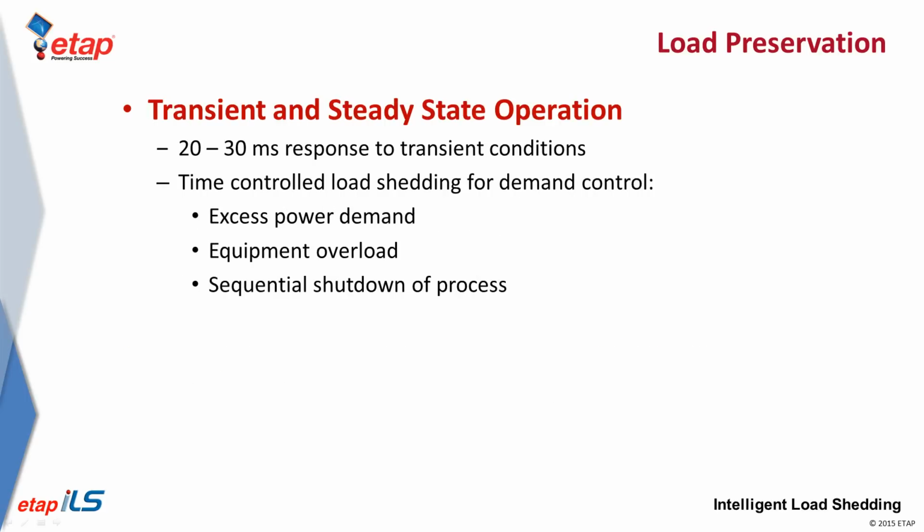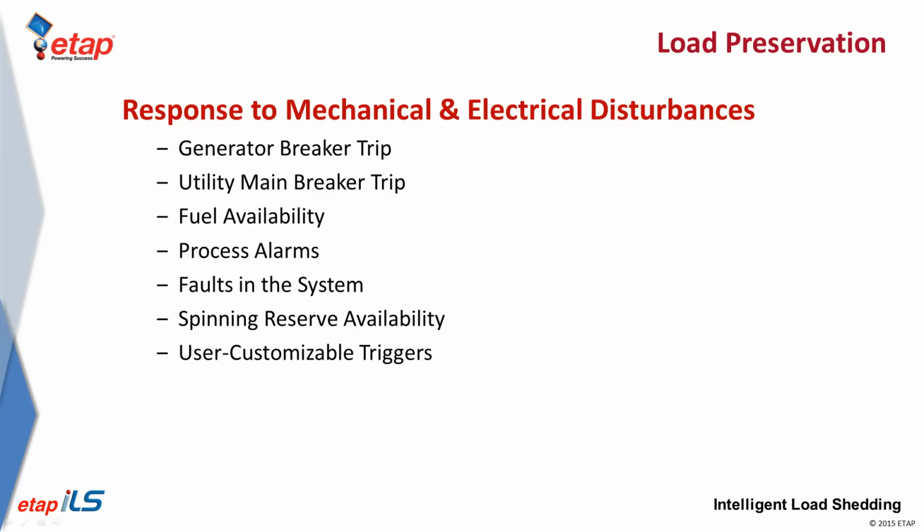ETAP ILS can respond within 20 to 30 milliseconds to transient conditions. It can also perform time-controlled load shedding under demand response scenarios, such as excess power demand, equipment overload, sequential shutdown of process. ILS is not limited to electrical disturbances. ETAP ILS can respond to mechanical and electrical disturbances such as generator breaker trips, utility main breaker trips, fuel availability, process alarms, faults in the system, spinning reserve availability, and more.